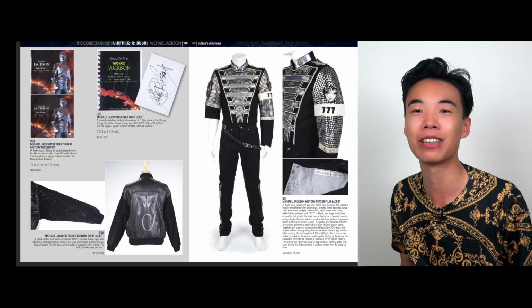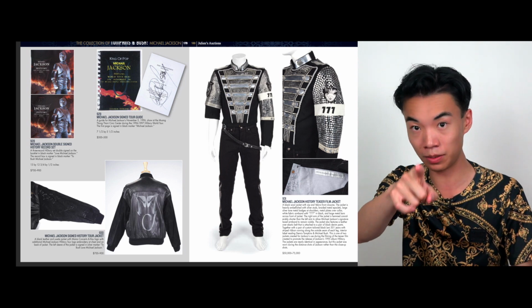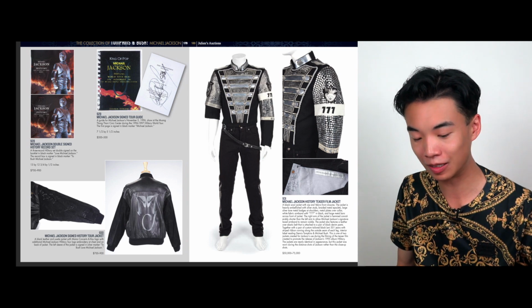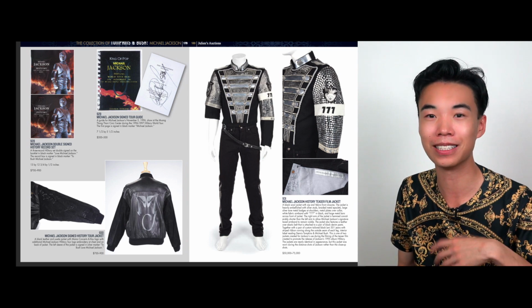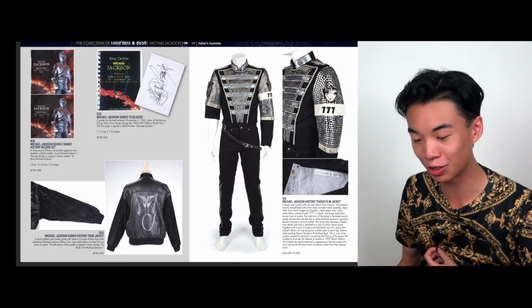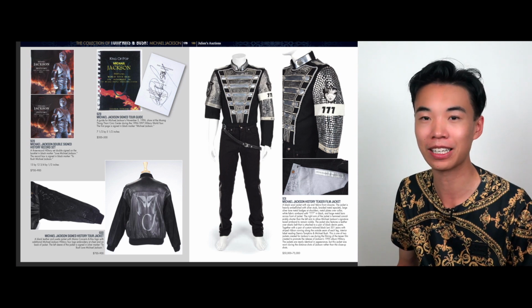I made an Instagram post where my friend took me to a pawn shop. Not that dirty porn, I see you. But yeah, they had this display of the Signed History Tour jacket, and they had a display of the History Tour jacket, but that was $300, so that's crazy. But yeah, it was really cool seeing that jacket in the flesh.